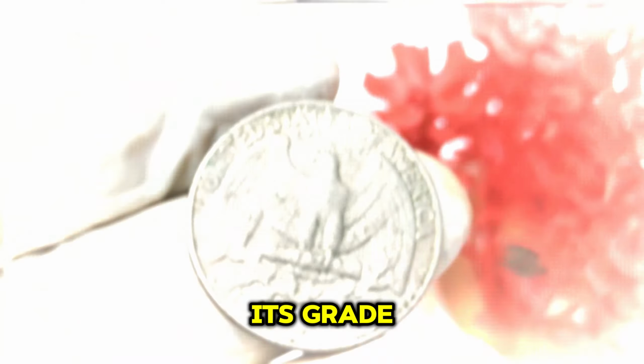As of today, the 1990 D Washington quarter has a market value of approximately $82,000 for coins in excellent condition. This price reflects its rarity, demand, and the current trends in the numismatic market. The 1990 D Washington quarter is not just a piece of pocket change. It's a valuable collectible that embodies American history and numismatic passion. Whether you're a seasoned collector or someone new to the world of rare coins, understanding the stories behind these treasures adds depth to their value.